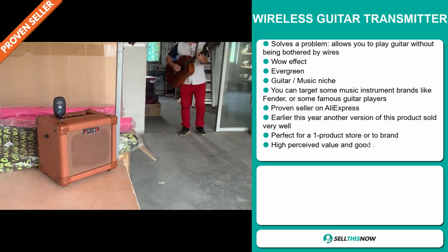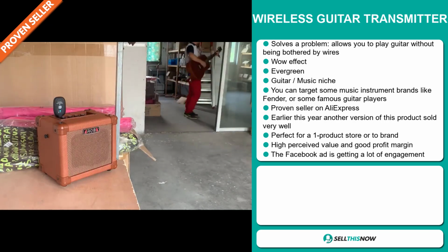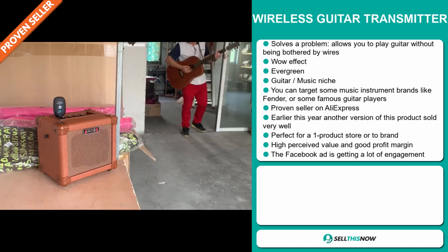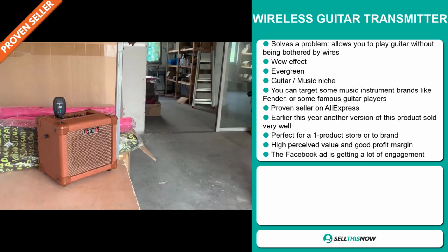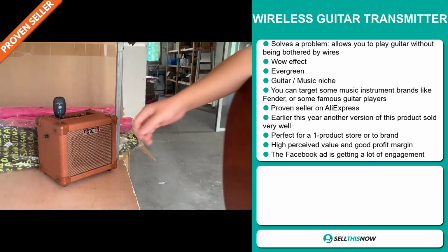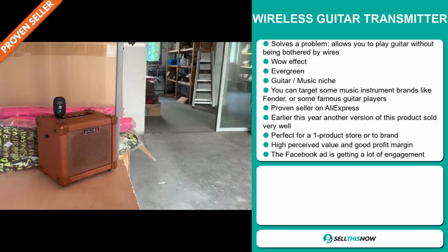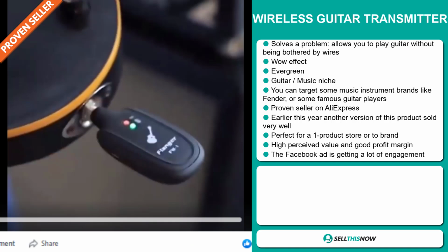And you can target some music instrument brands like Fender or some famous guitar players. And it's a proven seller on AliExpress with many orders. And earlier this year, another version of this product sold very well on the market. And it's perfect for a one product store or to build a brand around. And this item has a high perceived value and it will give you a good profit margin. And finally, the Facebook ad is getting a lot of engagement.